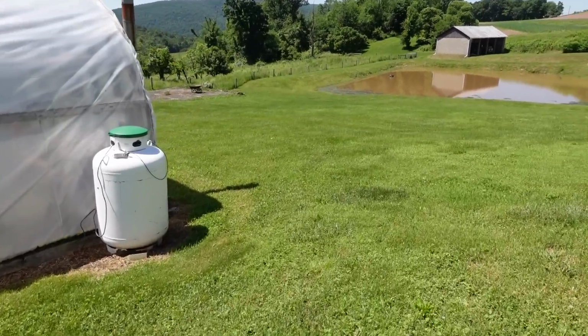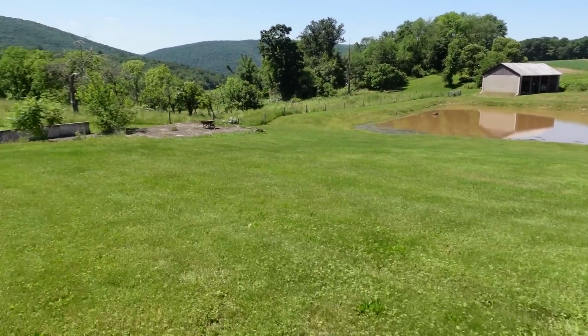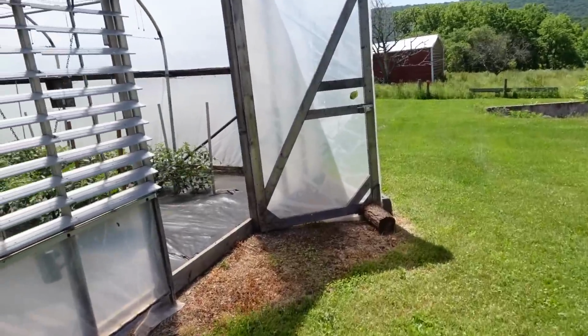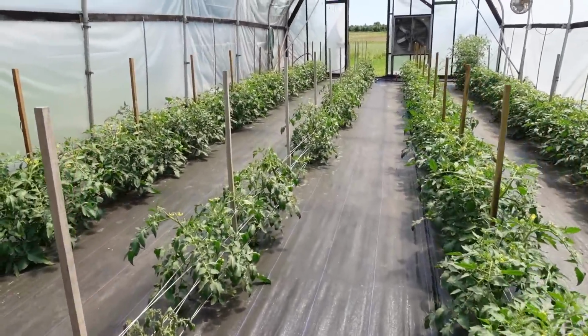Now I'm at the lower high tunnel. You can see the pond is still brown down there from the rain we got. I'm going to turn the fan on in here. This one gets really hot.